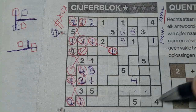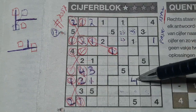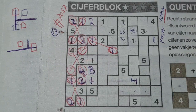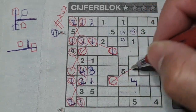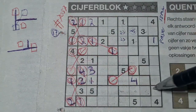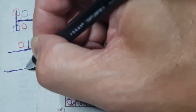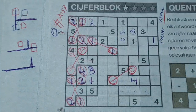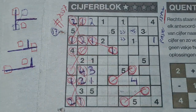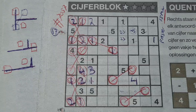Next shape, how about the L shape? Oh, no. We have another one, overlook this one. So this box has the same number as that box, okay. The next shape is the L shape. Let me draw the L shape here. When you see the L shape, remember that this box has the same number as that box. All right, only one L shape.